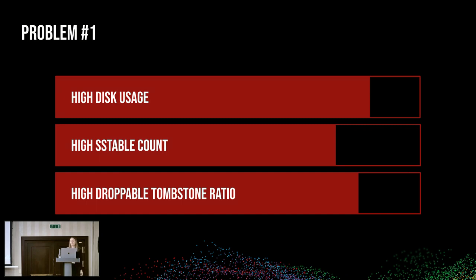We were initially alerted by high disk usage alarms for several machines, and we realized that they were all hosting the same cluster. This wasn't impacting our users yet, but it was impacting us as operators since these disks kept filling up. So we looked at a few other metrics for this cluster to start to diagnose the issue.